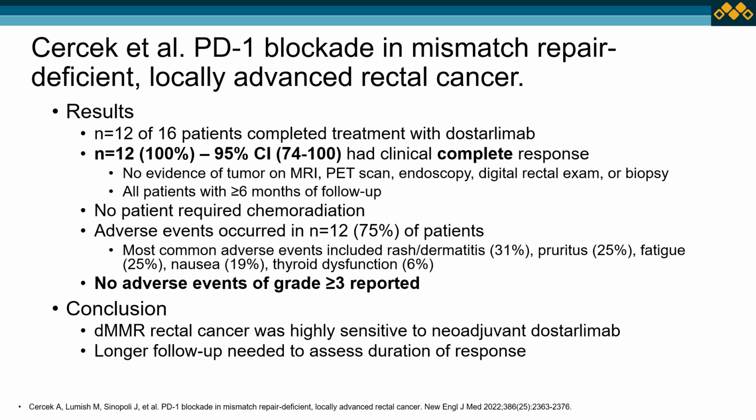In terms of adverse events, this occurred in a high percentage, 75% of patients, and most commonly included rash and dermatitis, pruritus, fatigue, nausea, and thyroid dysfunction, but they did not see any adverse events of grade 3 or higher. So for conclusions here, they determined that rectal cancer with mismatch repair deficiency is highly sensitive to neoadjuvant Dostarlimab, but they, of course, recognize that there's a longer follow-up needed to assess duration of response.